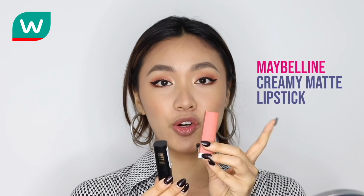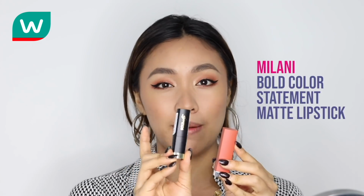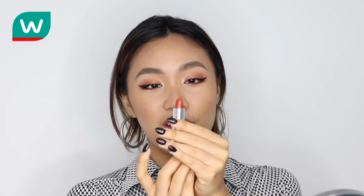We're almost done. Okay, let's finish up this look. Let's finish strong. We are going in with our lipstick. I'm going to be using two lipsticks today. One is Maybelline Creamy Matte Lipstick and one MILANI in Bold Matte. This in Madison Red. It is a very pretty color.